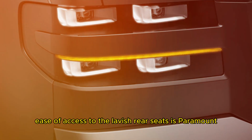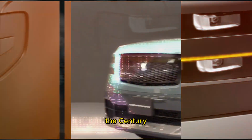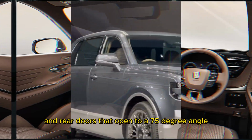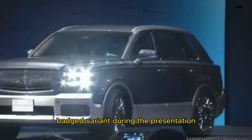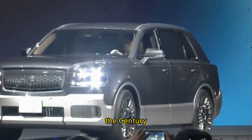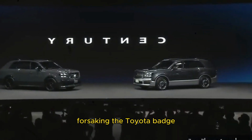Ease of access to the lavish rear seats is paramount, and Toyota has left no stone unturned in ensuring this. The Century SUV is equipped with grab handles on the C-pillars, electrically deployable side steps, and rear doors that open to a 75-degree angle for added convenience. Minivan-style electric sliding rear doors are also available, as showcased in an intriguing GR-badged variant during the presentation. Just like its sedan counterpart, the Century SUV proudly dons the prestigious Phoenix emblem, forsaking the Toyota badge.